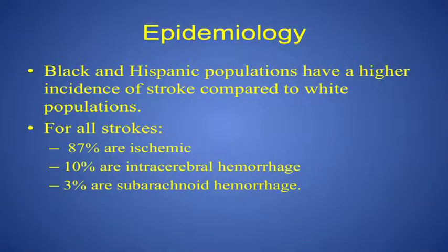As far as stroke types, 87% are ischemic, meaning lack of blood flow, a blood clot. 10% are from intracerebral hemorrhage, or bursting of a blood vessel, then bleeding into the brain. And then there's a small subset of bleeding in the brain called subarachnoid hemorrhage, which is usually caused by an aneurysm in a blood vessel that bursts open, and then you bleed into the deep grooves of the brain. But most of the strokes that we deal with are related to lack of blood flow and a blood clot affecting blood flow to the brain.